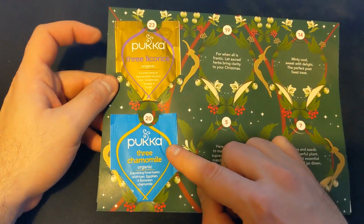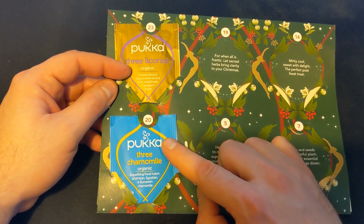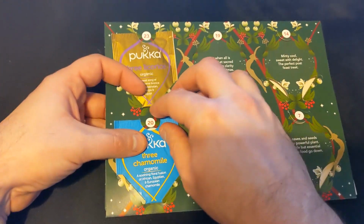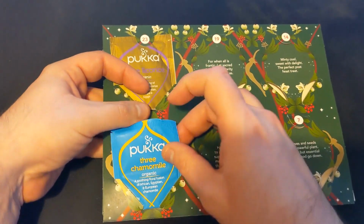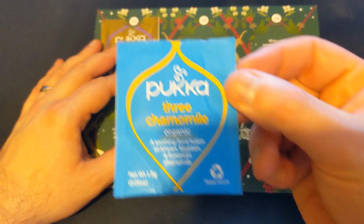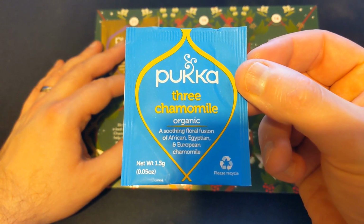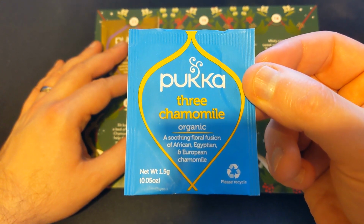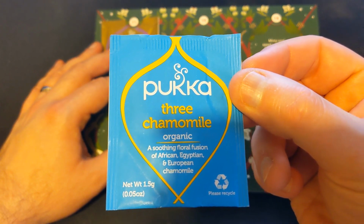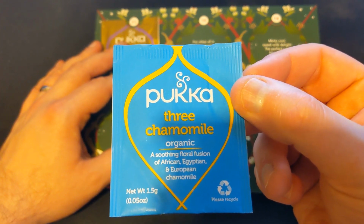So, right, I like this. Very good Geek Cupboard corporate colours going on right there. This is very impressive. Okay, so 3 chamomile. Let's just try and prise this out of its pocket. There we go. So 3 chamomile. Okay, I never knew there was any more than one type, but right you are. So a soothing floral fusion of African, Egyptian and European chamomile. Okay, apparently there are different types and they have different properties, I imagine.